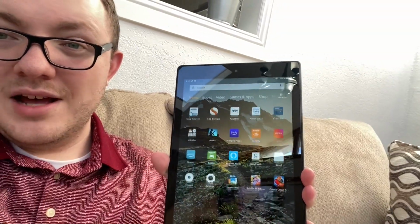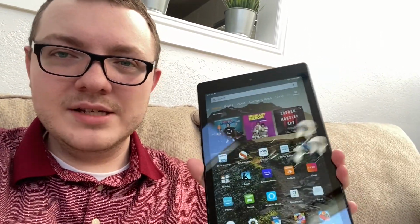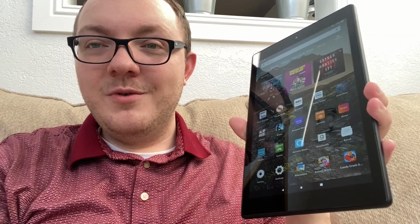What's important is my experience when I'm using the device. So again, it's optimized really for Amazon content. At the very top, I've got my audiobooks that I'm listening to. Those automatically show up. So if you do Audible and you do all of that other cool stuff, this is already going to be ready for you right out of the box.